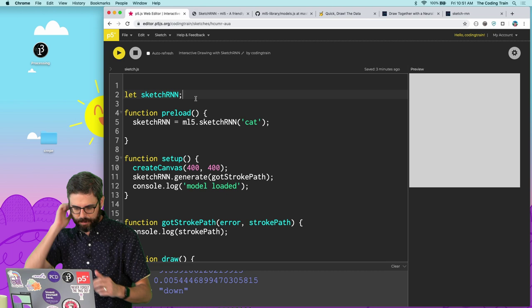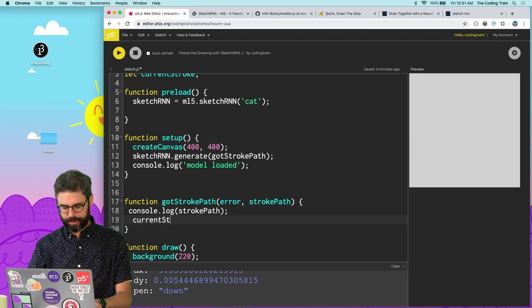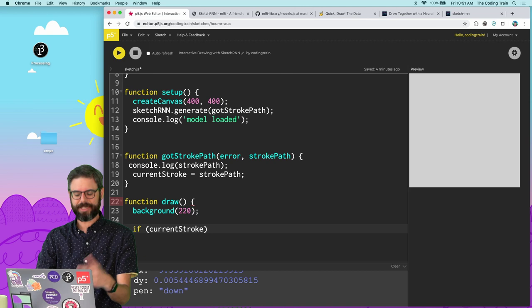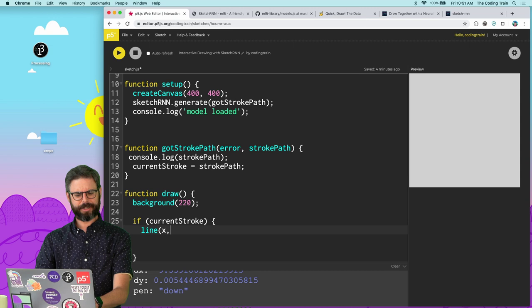I'm going to create a variable called current stroke. Whenever I get a new stroke, I'm going to say current stroke equals stroke path. I'm going to get the data coming in and set it to a global variable. Then in draw, I'm going to ask if current stroke exists. In JavaScript I can just check the variable, and any variable that has stuff in it will return true if it's an object. Then I want to draw a line from some value x, y to x plus current stroke dot dx, y plus current stroke dot dy.